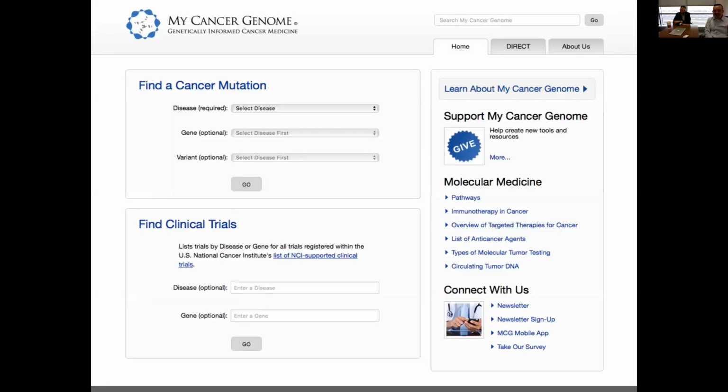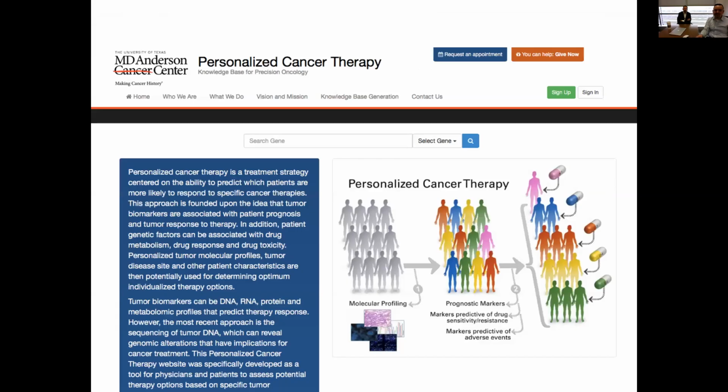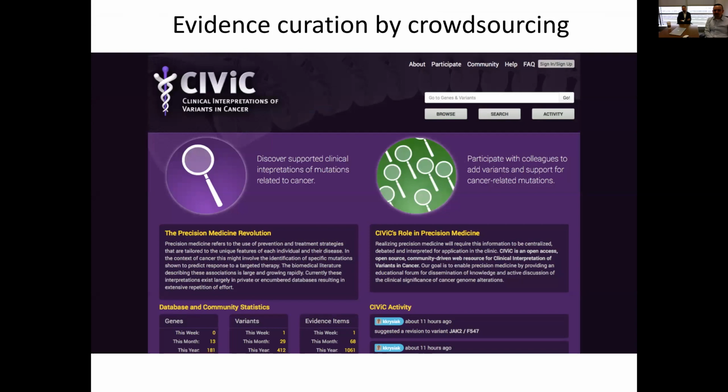When it comes to databases available to figure out what's actionable, there are a few really cool ones out there. Probably the first that ever came out was My Cancer Genome, done by Vanderbilt. It has a very user-friendly, intuitive interface to look at whether a particular mutation is associated with a drug. MD Anderson has their Personalized Cancer Therapy database. WashU took an interesting approach called CIViC. It's evidence curation by crowdsourcing. CIViC is a database where anybody can go and deposit their own evidence, and then it's curated on the back end by a set of curators.